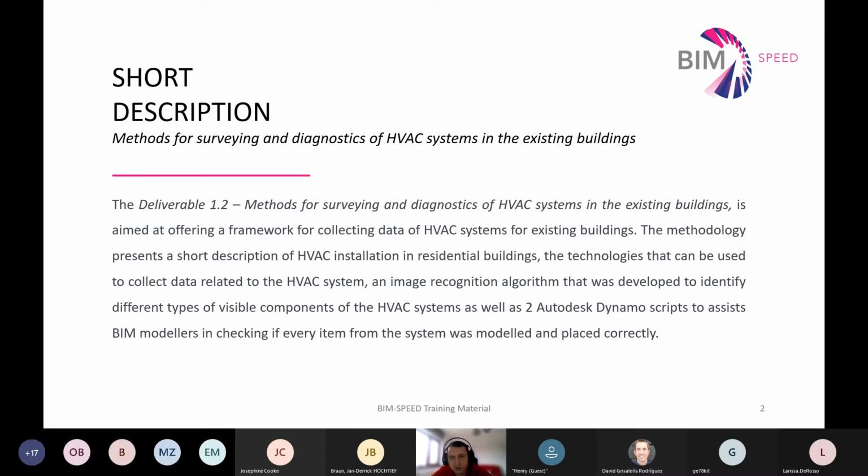And another useful tools that we developed in this deliverable were two scripts that can be used by BIM modelers to assist them when after they have modeled some objects in their 3D BIM model, just to make sure that they have all the elements modeled accordingly.